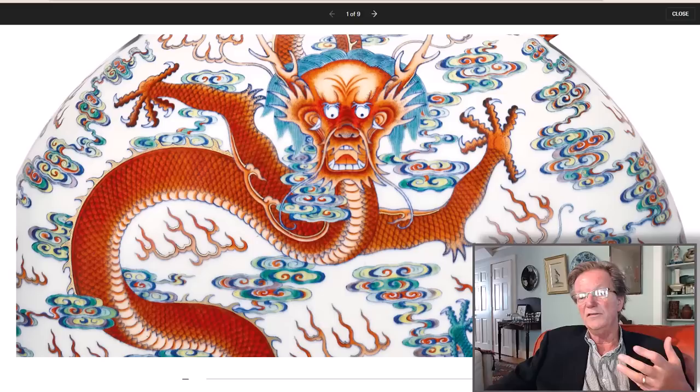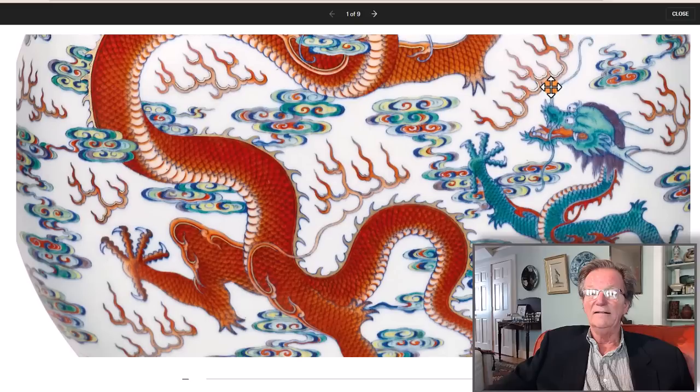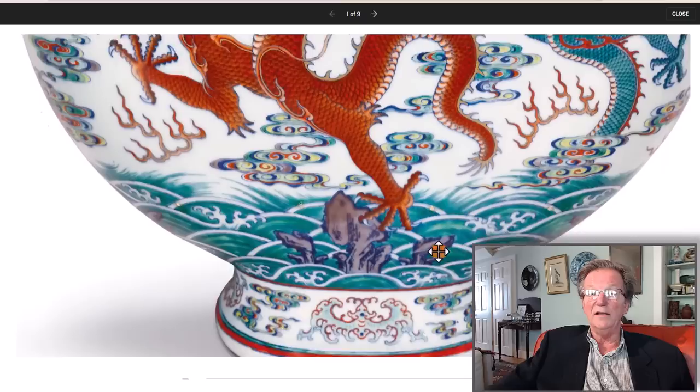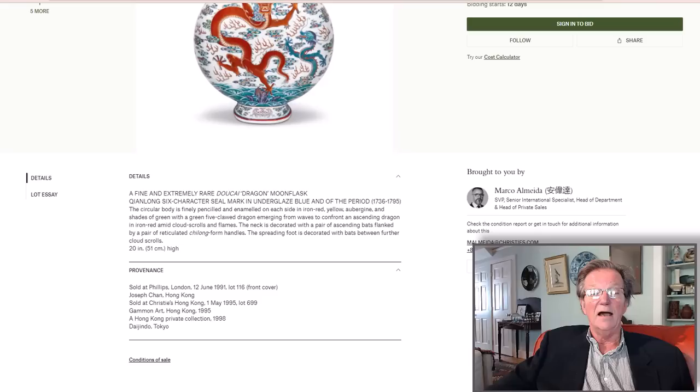Qianlong dragons and Qing dragons are drawn very differently than Ming dragons. The Ming dragons always have sort of a cartoonish look, I call them cartoonish looking. And this one is much more refined, a pretty stately looking thing. And then you have the smaller dragon below in teal. And then you have the crashing waves at the bottom. Very, very rare vase, and it is estimated at 10 to 12 million dollars, roughly 10 to 13 million U.S. dollars. It is 20 inches high.